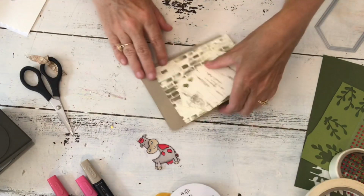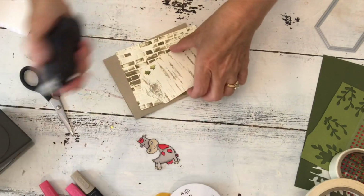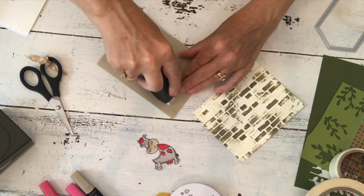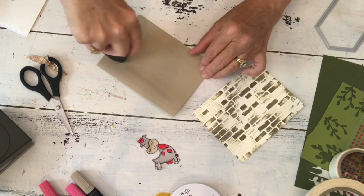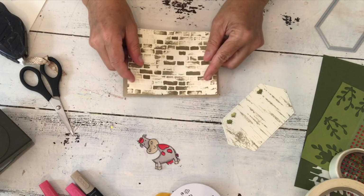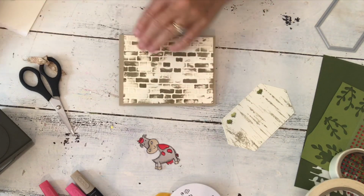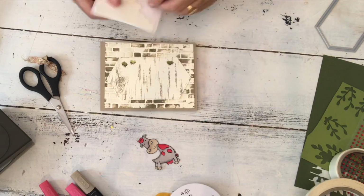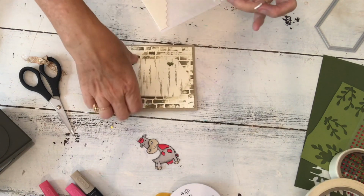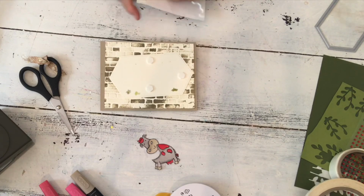Okay, so let's mount this together. We're almost done. So first the bricks, you can see these are already lightening up. The lighter the ink goes, the drier it goes, the lighter it gets. So put these on here first. And then I'm going to take some dimensionals. Let's stick this up. And I took 4, just so all the different edges, so nothing would get smashed.